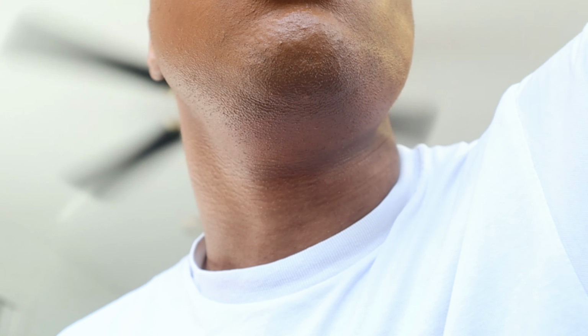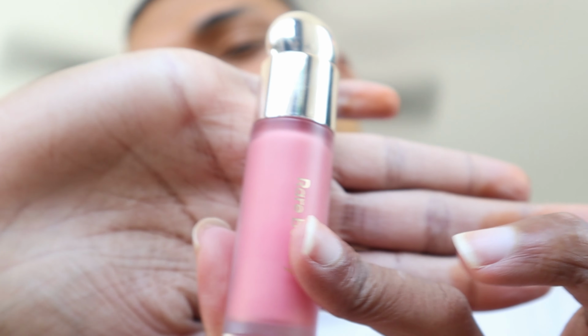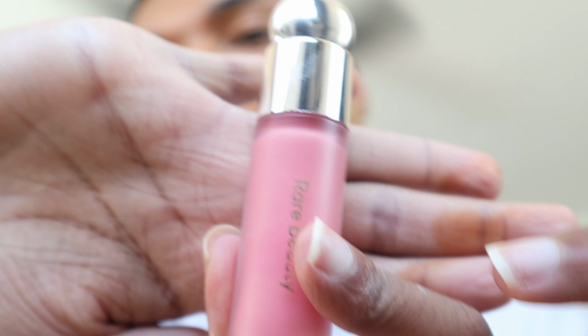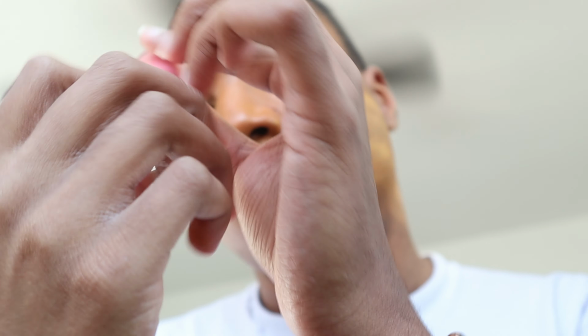Back. Blush. So, this is the only liquid blush I believe I have. This is Rare Beauty, in the shade Happy. I don't know if this even is working because I can't really see it. My legally blind self is like, what is happening? Happy blush. It's really pretty. Here you go. But yeah, it's really amazing blush.